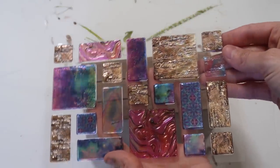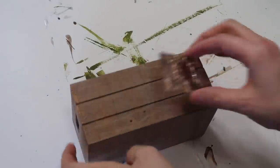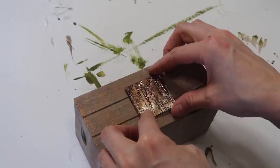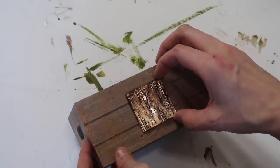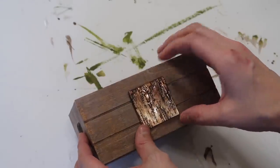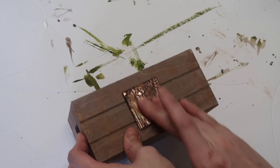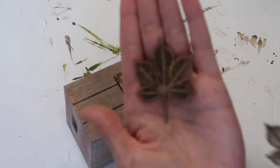I decided to add one of these stickers right to the center of the crate. I thought this was a really pretty color. It's like an amber gold brown color. I just love it. I think it's really pretty and I love the design in it. And then I decided to go back in with those wooden cutouts, or the laser wood cutouts, and I'm just going to be using one of those to stick right in the center of the sticker.